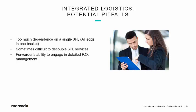The first one, legitimate concern, too much dependence on a single 3PL, a third-party logistics company. Putting all of your eggs in one basket with one freight forwarder, to get right down to the heart of the matter, or doing all of your trucking in the United States with a single trucking company. Just too much dependence. We want to put ourselves in the position as an importer to negotiate the best rates possible on volume, but we don't want to get into a situation where we're too dependent on a single entity.